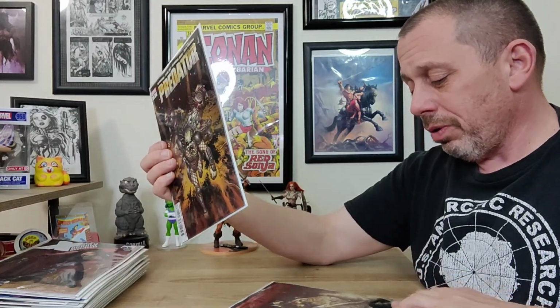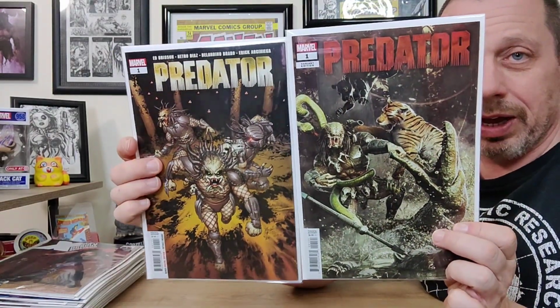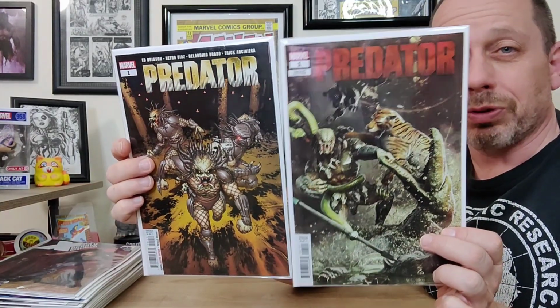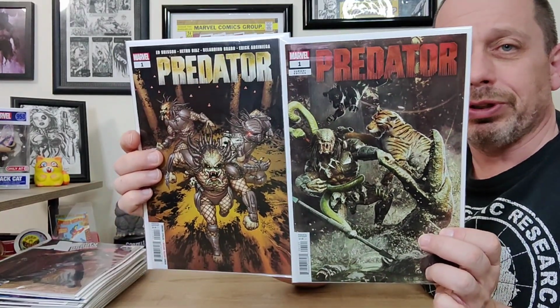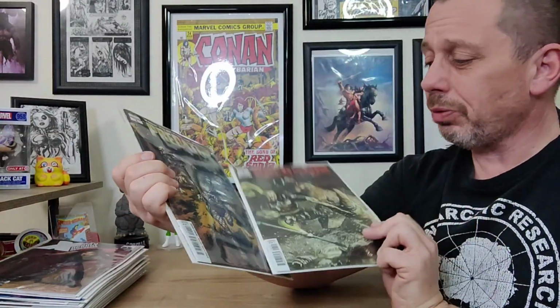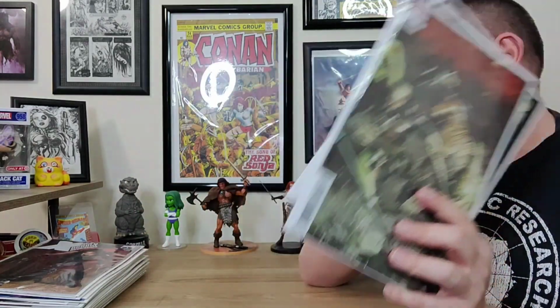And then last but not least, we had to go with the new arc of Predator, A and B covers. The first 5-issue arc or 6-issue arc, I really enjoyed. I thought it was great. They gave a fresh new story, which I really enjoyed, and I'm ready for the next one. Again, just really enjoyed their first arc. Really enjoying what they're doing with Aliens. I think Marvel is doing a fantastic job with these two horror franchises. And you'll have people that say they aren't, but read the books.